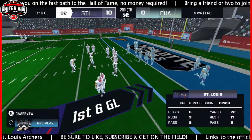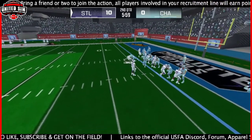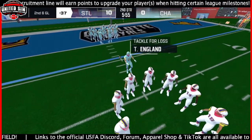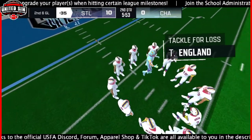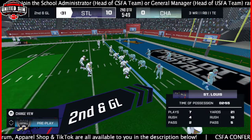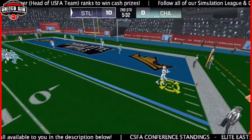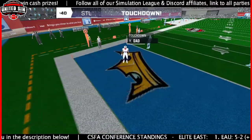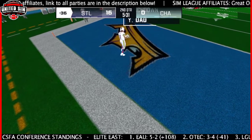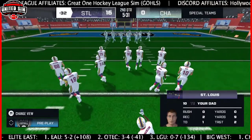First and goal. Copeland on the carry. That gets us to second down. The offense lining up with three receivers. Number three dropping back. Touchdown. Not to be biased, Dave, but that's all on the QB. He read the defense perfect, selected the target, and released the ball exactly when he needed to.